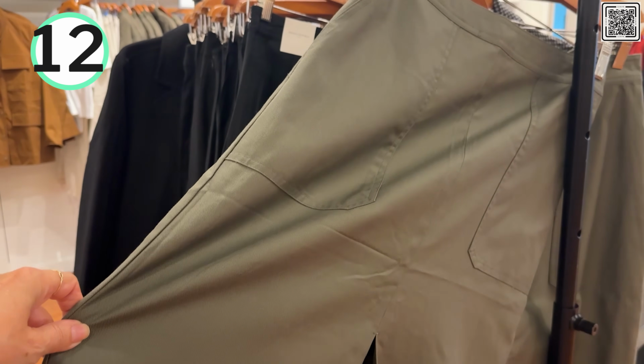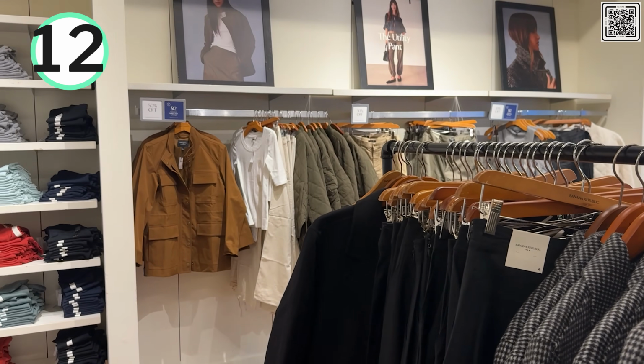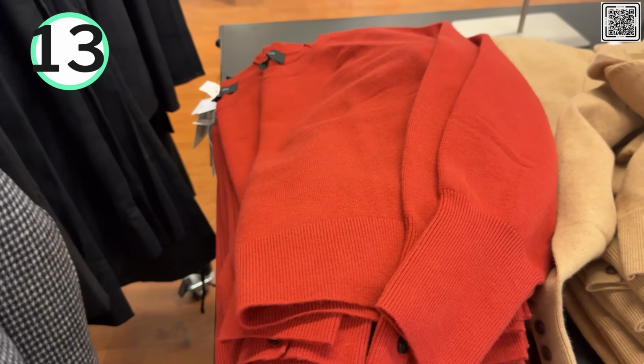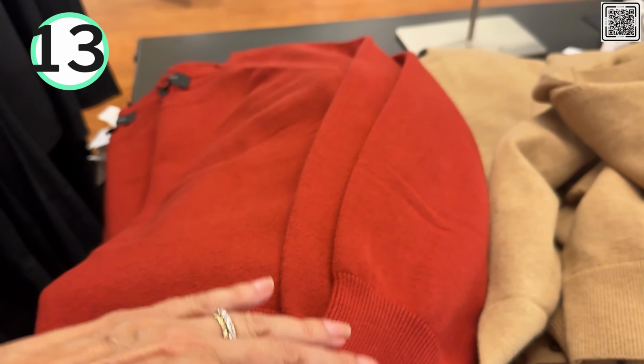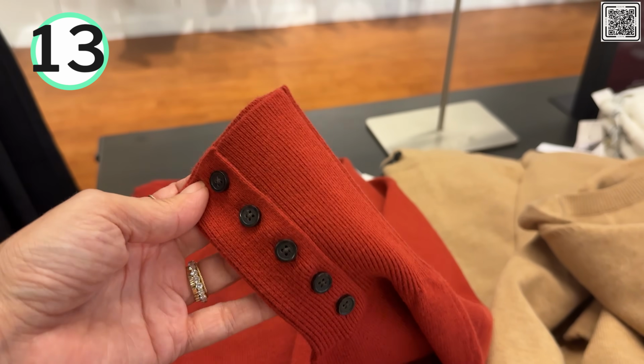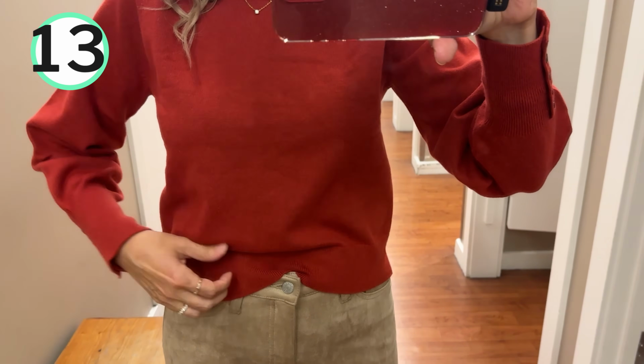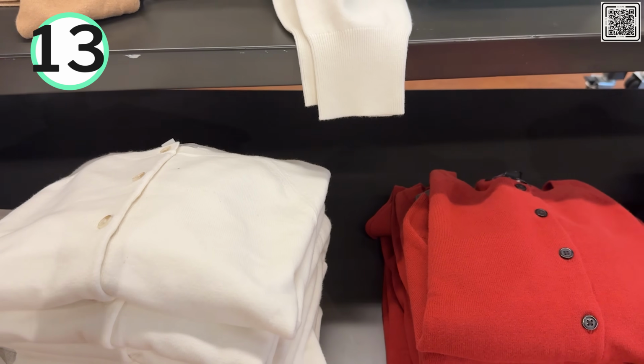And this is the darker green, like the jacket, not this shade of blue-green. Ooh, I love this sweater. Really cute, a classic. It has a thick banding at the bottom and some button detail at the sleeve with a crew neck. And this is a 55% cotton polyester nylon blend. Feels really nice though. And a cardigan version with buttons.